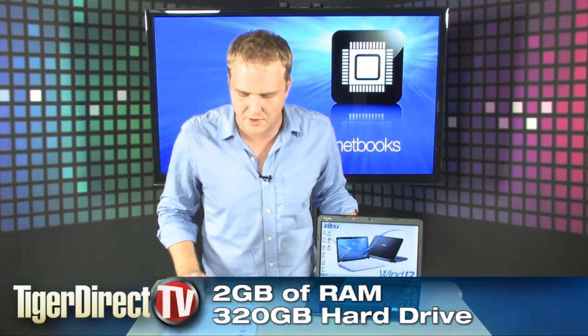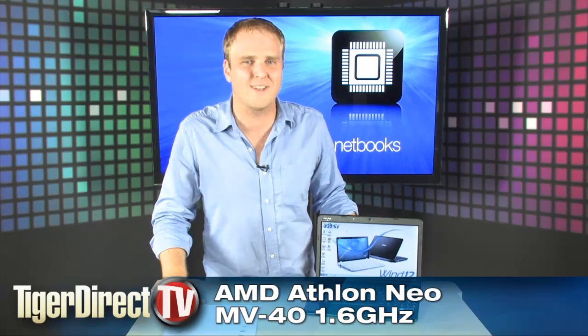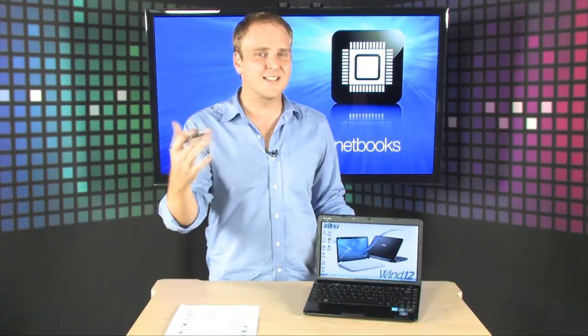It's got a 12.1-inch display running at 1366 by 768, so you've got a lot more real estate on the display than you do with a standard netbook. It's got 2 gigs of RAM, a 320 gigabyte hard drive, and it's powered by an AMD Athlon Neo processor. It's a 1.6 gigahertz processor from AMD. Plus, it has Windows 7, the latest, greatest operating system, Windows 7 Home Premium as well. It's not the starter edition, and it also has BG and wireless, and the graphics are actually powered by ATI, the ATI 3200 chipset.